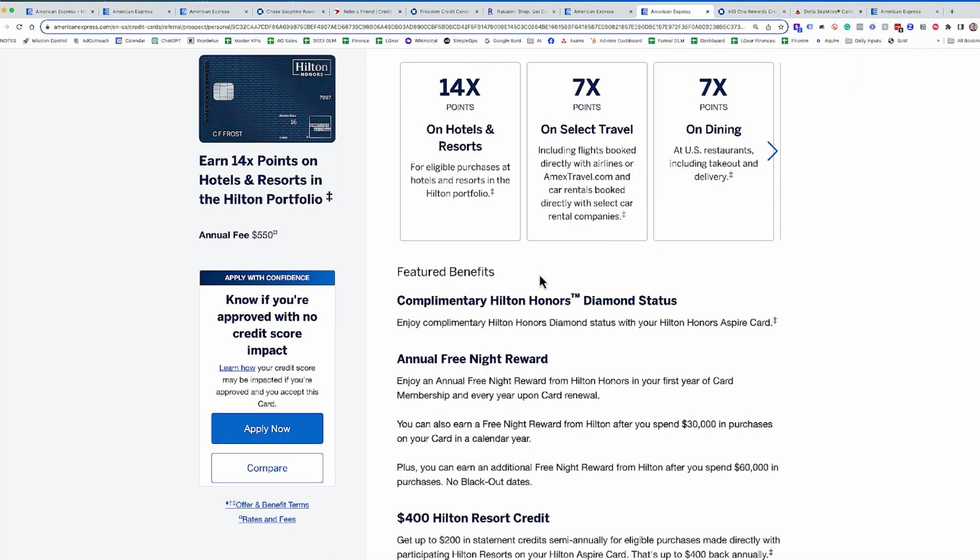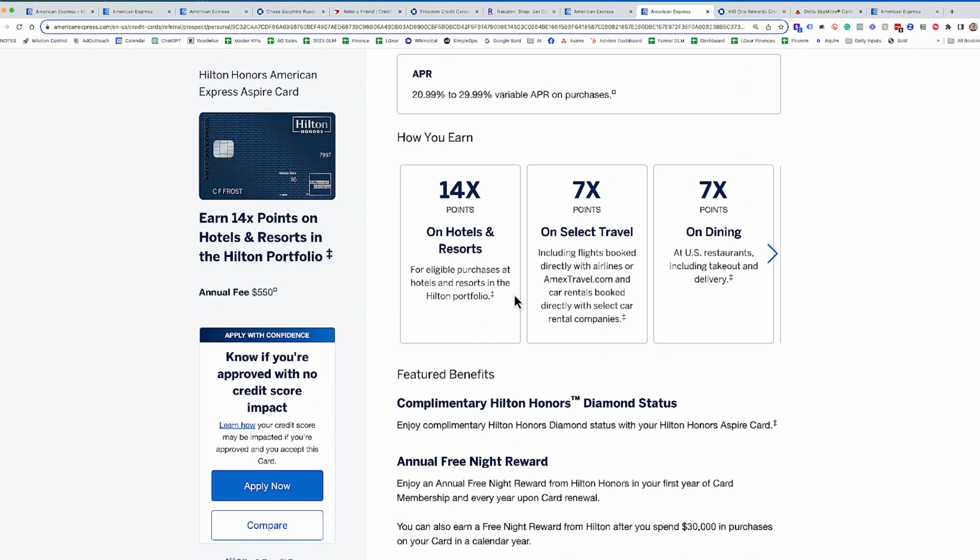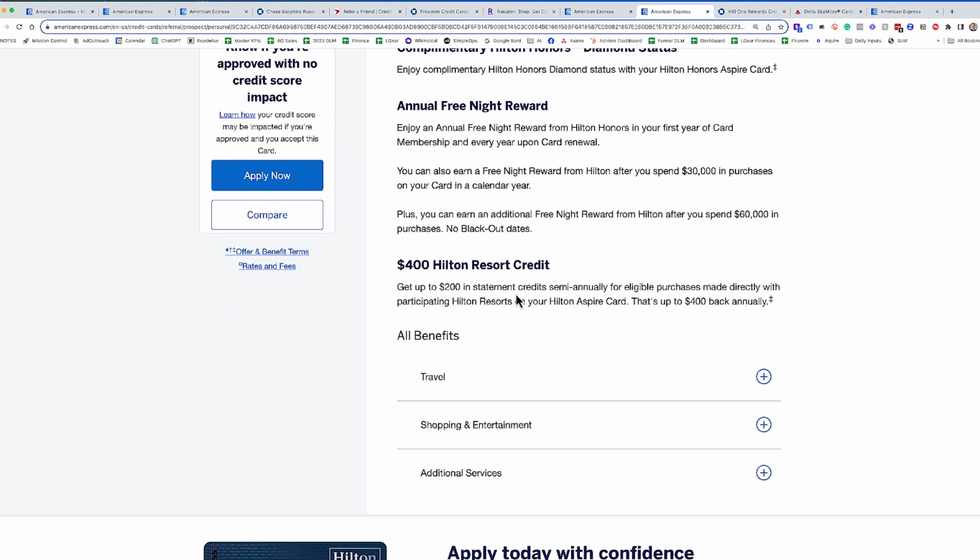That way, regardless of the hotel that I go to, I'm gonna have the highest tier of status, and I'm gonna get an upgrade and get into a higher tier room. So you can see here, complimentary Diamond status, an annual free night. So every year you're gonna get an annual free night. The cool thing with Hilton is this is an unlimited night, so you can use this for any of their properties, even their really high-end properties.